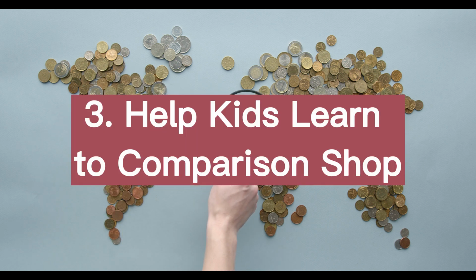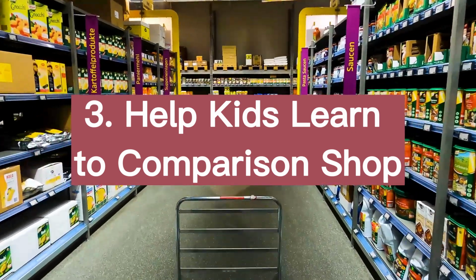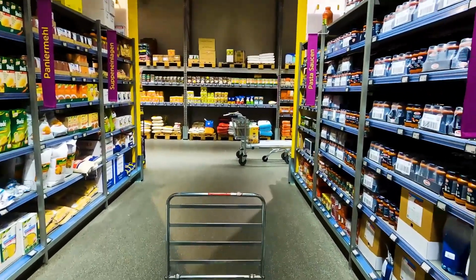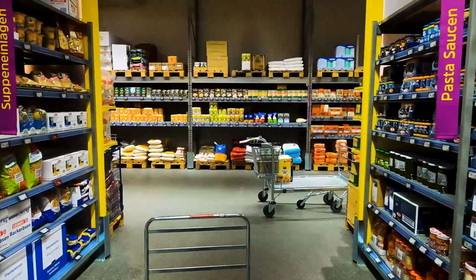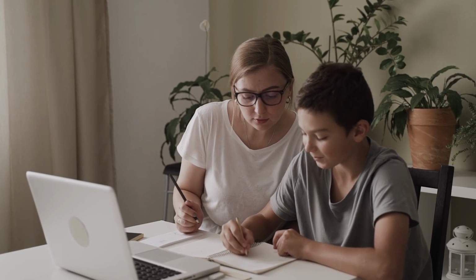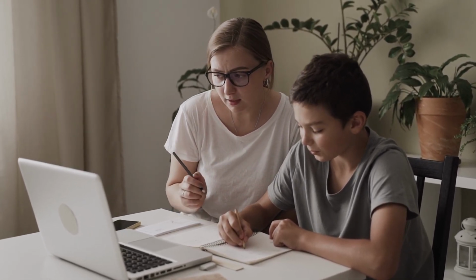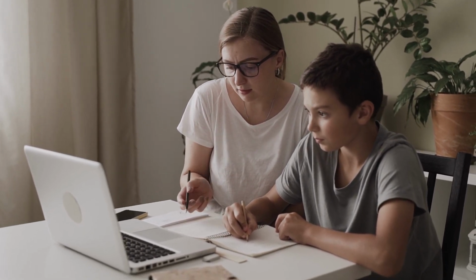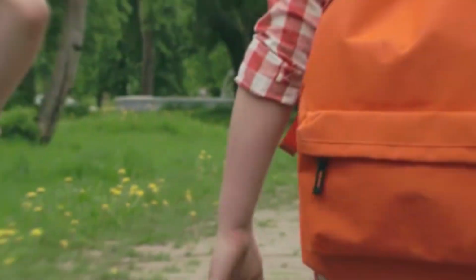3. Help kids learn to comparison shop. Let kids see you making a shopping list and looking at sales circulars in order to note where certain items cost less. Take your child grocery shopping with you and show how you compare brands to make your money buy more. When your child wants to buy something with her allowance or money she's been saving, show her how to comparison shop with online sales circulars and by checking store websites for prices so she can get the most for her money.